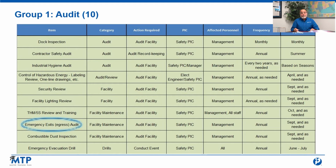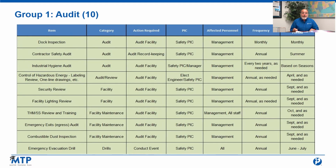And then combustible dust inspection. This is a hot topic with OSHA. Combustible dust, obviously, the phrase itself identifies the concern, and we've got to keep plants free of any dust buildup within the facility. The final item on this list is the emergency evacuation drill.